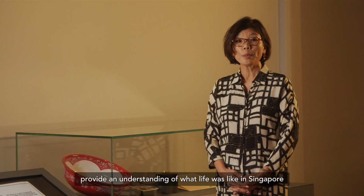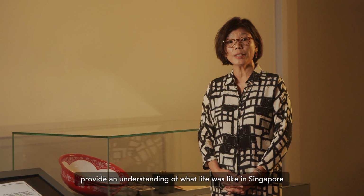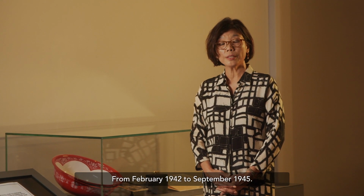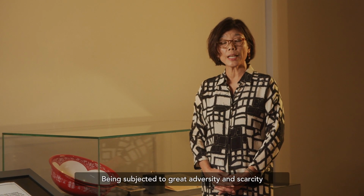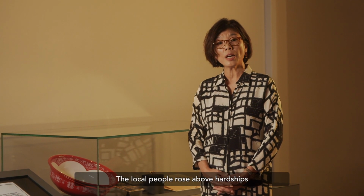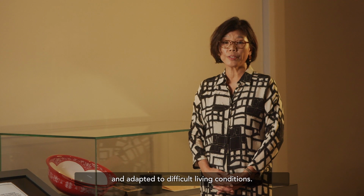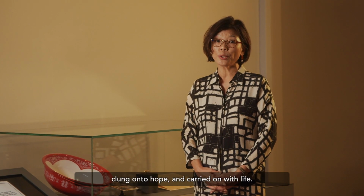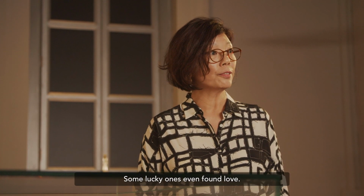I'm inside the surviving Xionan Gallery at the National Museum of Singapore. These exhibits and stories provide an understanding of what life was like in Singapore during the Japanese occupation from February 1942 till September 1945. Being subjected to great adversity and scarcity, the local people rose above hardships and adapted to difficult living conditions. Many demonstrated extraordinary courage, strength, resilience, clung on to hope, and carried on with life. Some lucky ones even found love.